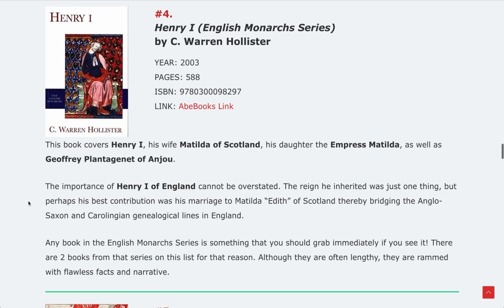This book covers Henry I, his wife Matilda, his daughter Empress Matilda, as well as Geoffrey Plantagenet, who kind of was the footstone into the Plantagenet dynasty. And the importance of Henry I cannot be overstated in where he was in transitioning dynasties, and his reign being passed off to a non-male heir was a really neat thing to look at.